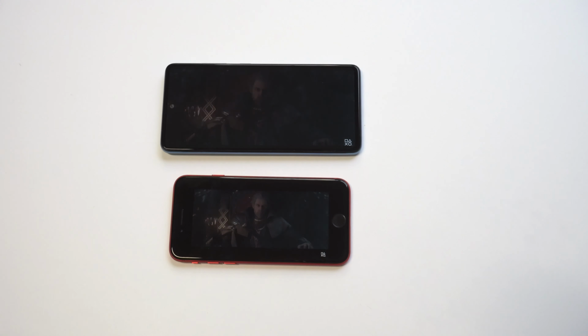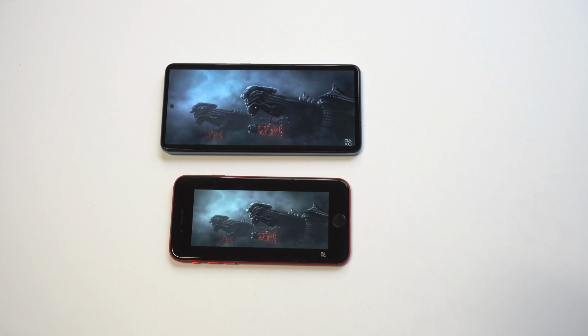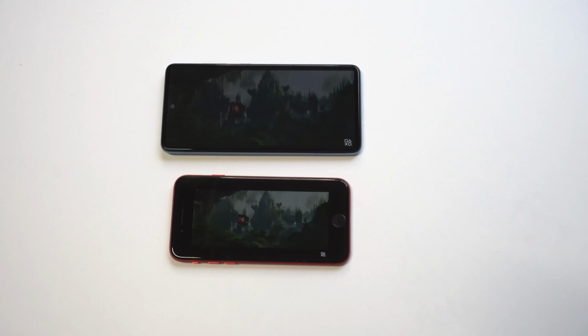Now, the first thing I want to do here is just go over the displays. I'm just going to load up a quick little trailer of this Final Fantasy movie, which is awesome. I actually just watched it the other day on Netflix.